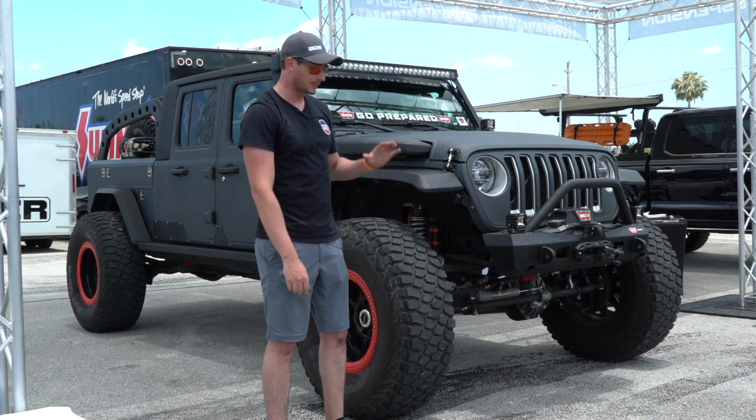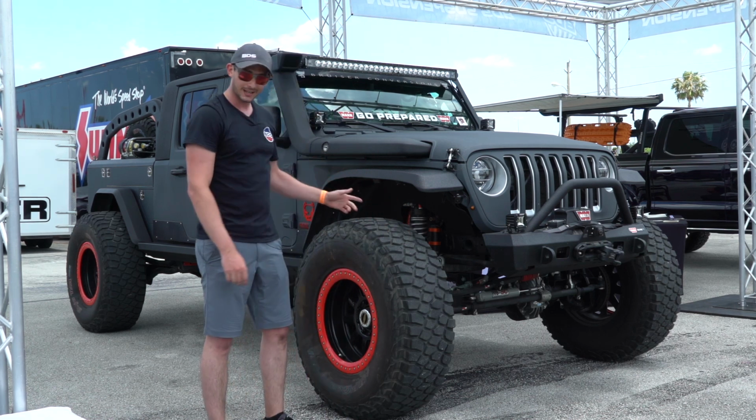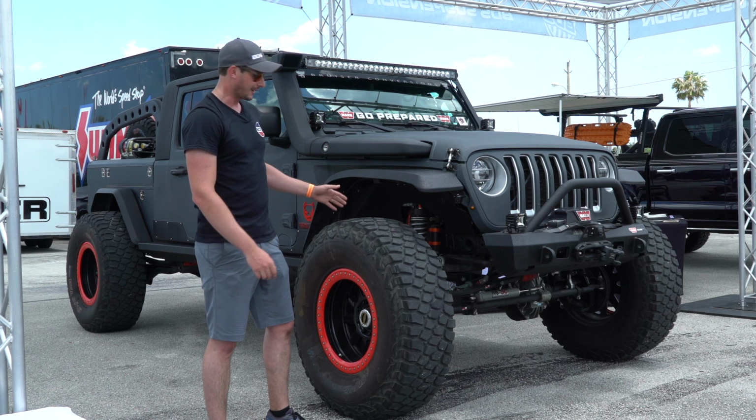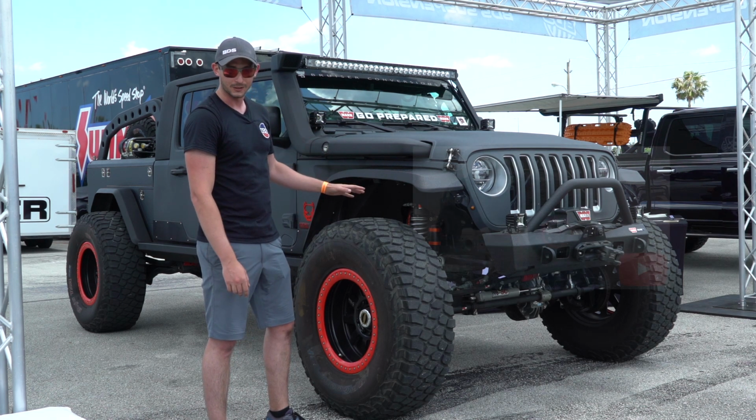Now this Jeep has the complete works from JKS and BDS Suspension. So we've got the JKS 3.5-inch coilover conversion with a prototype BDS long arm. And I gotta say, this Jeep is awesome, especially with the KR2 BFG tires.